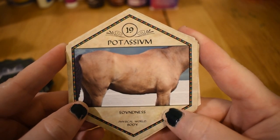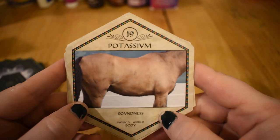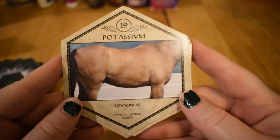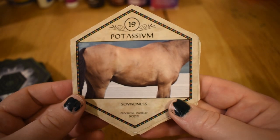If you drink too much Coca-Cola, it'll leach the potassium out of your bones. If you're not taking enough potassium when you're pregnant, the fetus is going to suck the potassium out of your bones, and then it'll be all soggy. That kind of thing.